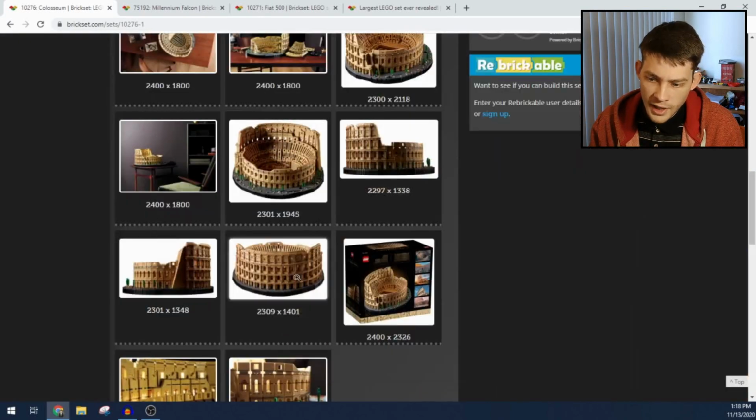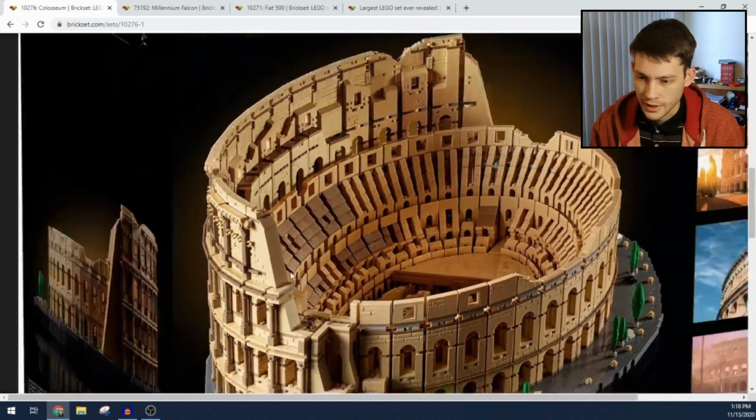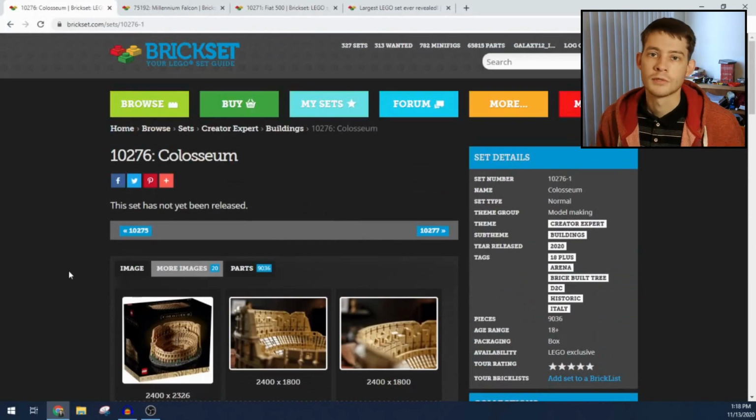We also have a lot of those little scrollwork bricks used around the top perimeter there for that detail, and some clips and stuff like that. Yeah, so just go through these and look. I'm going to keep this one wrapped up right here, but it's a cool set. I'm not going to get it.